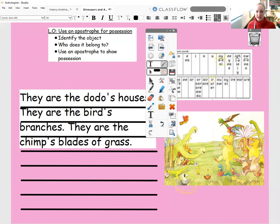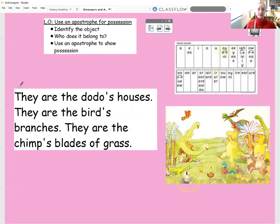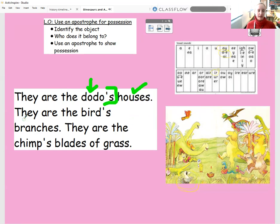So let me double check and see if I've got that correct. I'm going to get my lovely green pen out, which I know we all love, and I'm going to see if I can mark this. So I've written for my first one, they are the dodo's houses. So the houses are the object, it belongs to the dodo, and here I've put my apostrophe, to show that the house belongs to the dodo. Here I've got they are the birds' branches. So I've got the object, which is the branches, and I've got my apostrophe here to show that it belongs to the birds. And here I've got the blades of grass, and I've got my apostrophe here to show that it belongs to the chimps.